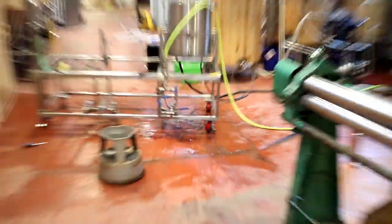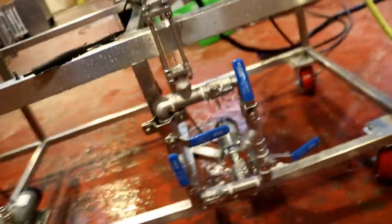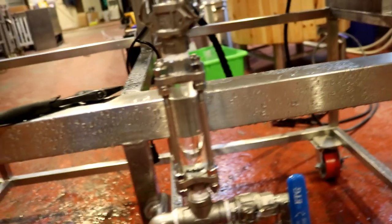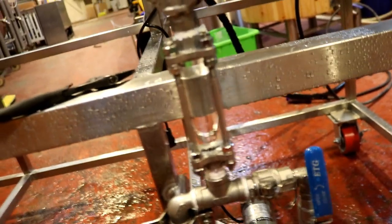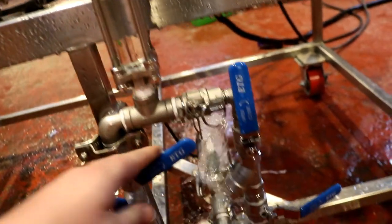Just a little bit further down the road. So what we've done is grabbed the hose pipe and we put on the assembly, and I've decided to mount the sight glass on the inlet. So I'll just open that. You see we've got water flowing.